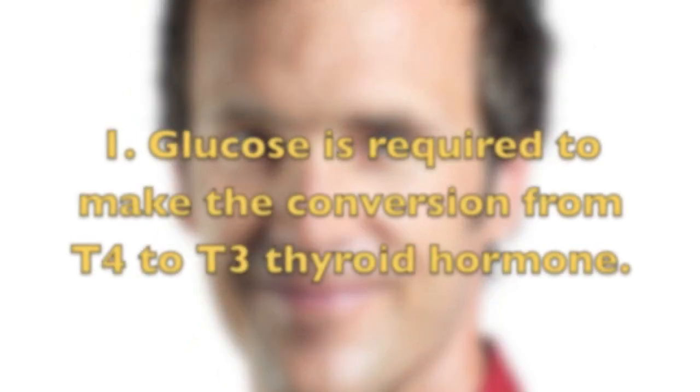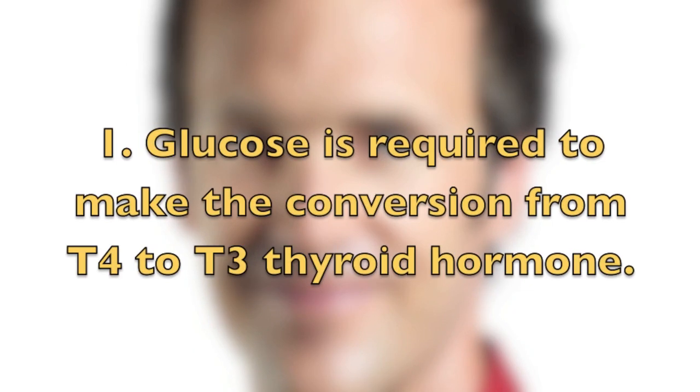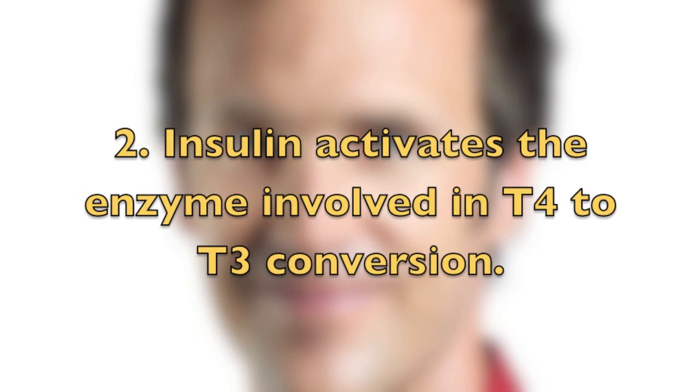So what happens with carbohydrate restriction is that you'll get an increase in reverse T3 and a decrease in active T3. On the other hand, if you look at overfeeding studies or people eating a larger amount of carbohydrates, you'll see an increase in T3 levels. There's a couple reasons for this. Number one is that glucose is required to make the conversion from T4 to T3. Number two is that insulin, as it turns out, activates the enzyme involved in T4 to T3 conversion.